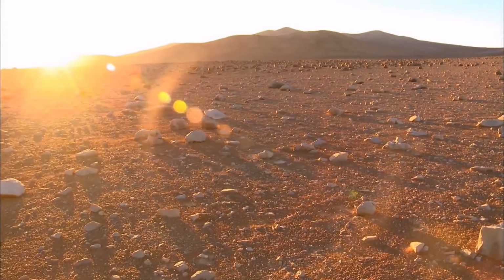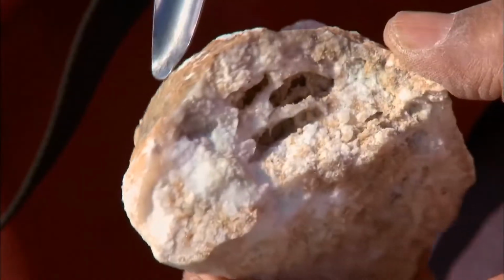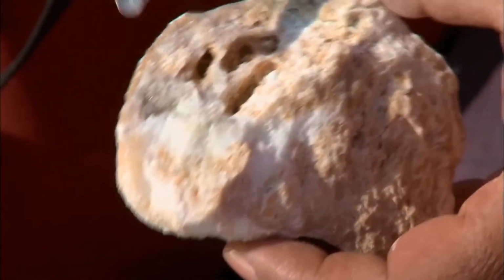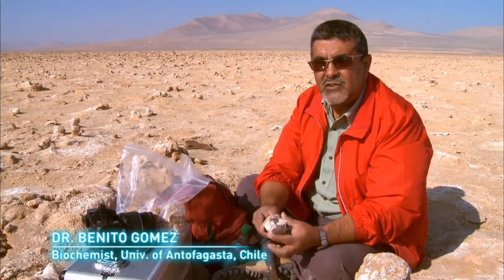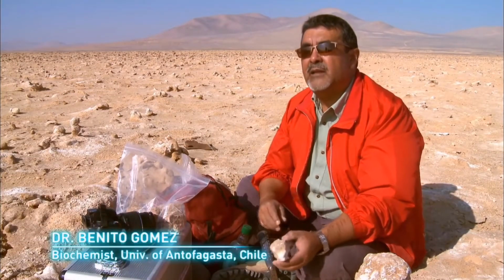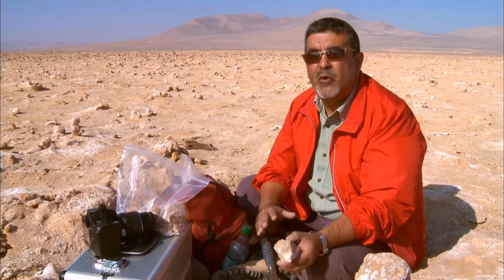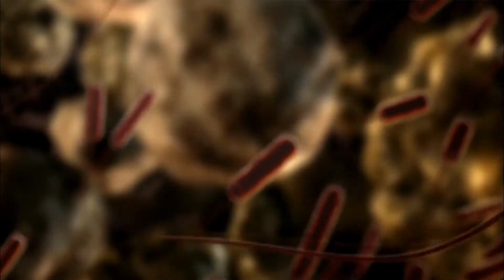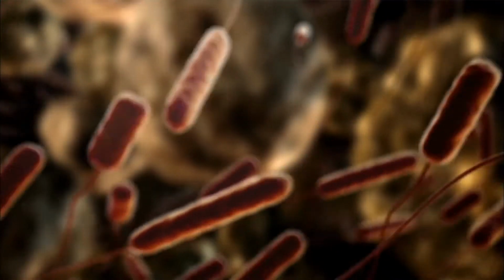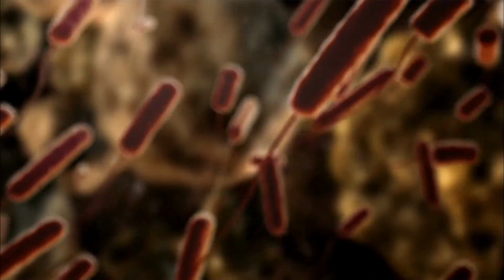This precious moisture is greedily sucked into the microscopic pores of the water-hungry rock salt. This is a very rare event. So these bacteria are living in an environment where liquid water is available a few hours during one year. Very, very hard. If we're looking for Martian bugs, we should search for life forms at least as tough and alien as this.